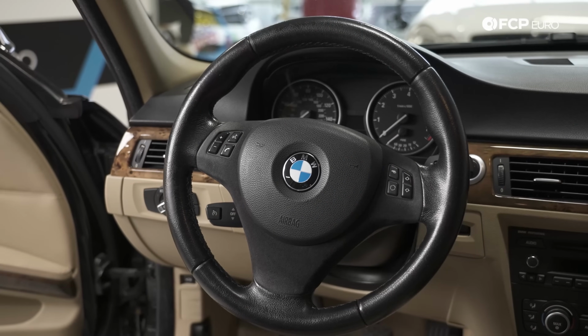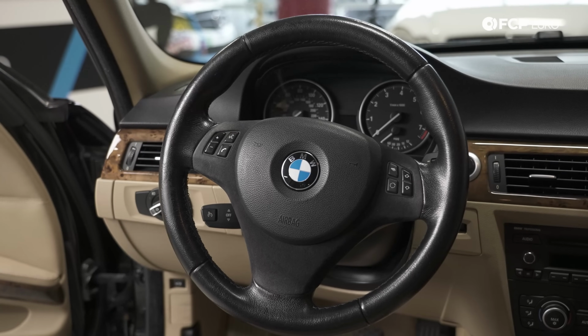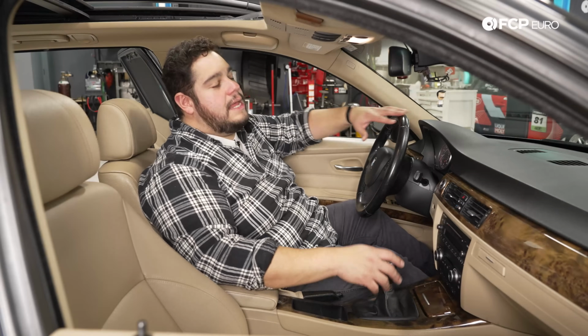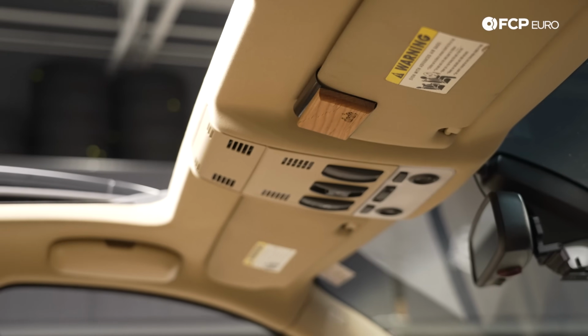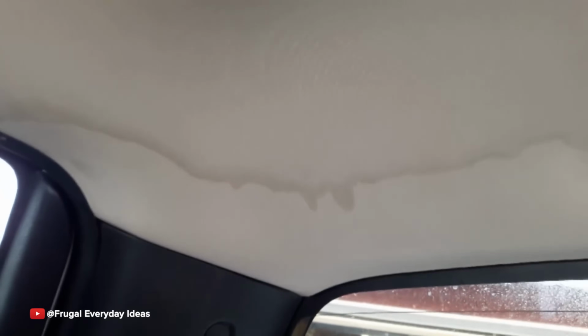Obviously inside the vehicle, not only do you want to check on the conditions of the buttons and controls you're going to be using, but also the surrounding materials. Again, we covered the dash. If the vehicle is equipped with a sunroof, look at the headliner. Is the headliner clean? Is it sagging? Is it stained? Does it look like perhaps it's letting water in?